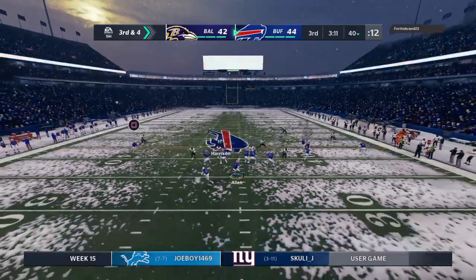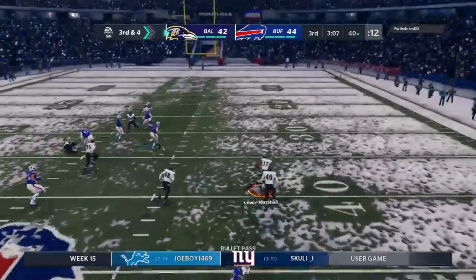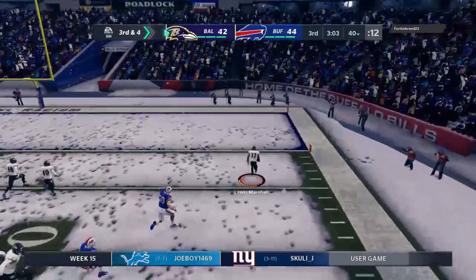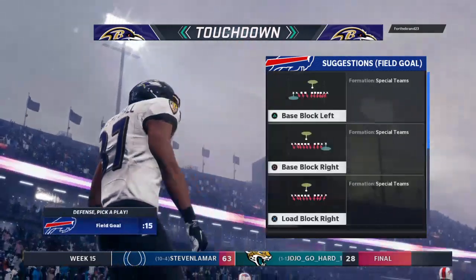Single receiver. Operating from the gun, Allen. Into heavy traffic, and it's intercepted. Picked off near the 44. And he will bring this back. It's a pick six and a Raven touchdown.